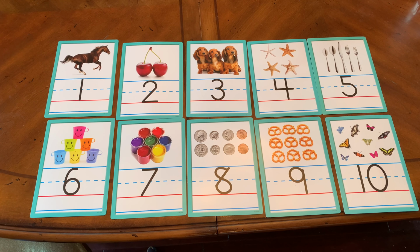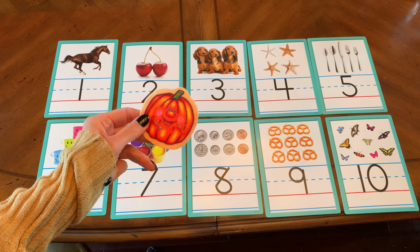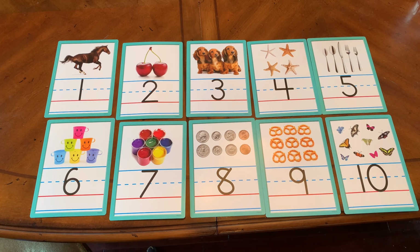Boys and girls, let's use our number cards to play Find the Pumpkin. I'm going to hide this pumpkin under one of these numbers, and you have to guess which one it is under. Are you ready to play? Close your eyes. Where do you think it is?